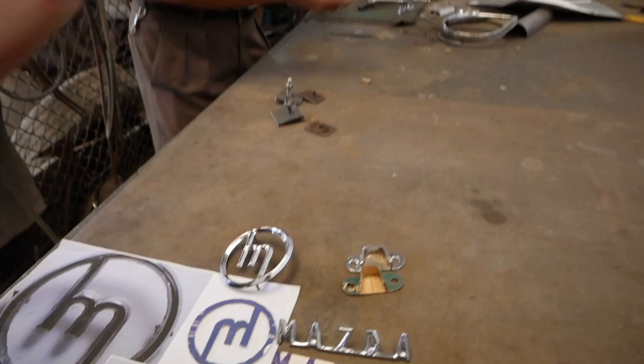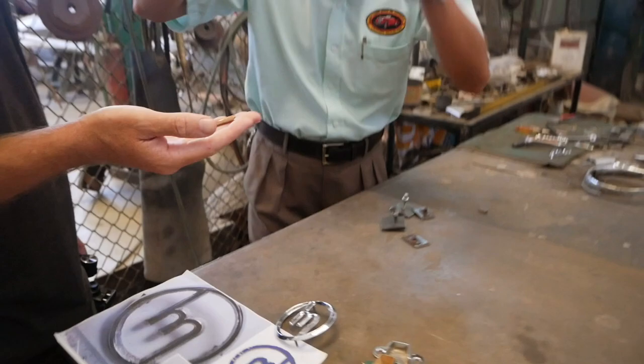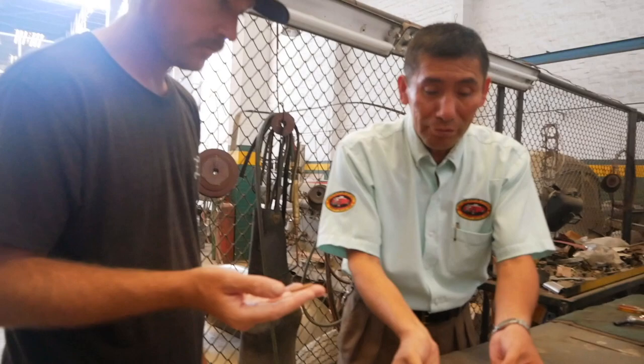Is it cast? Es metal. Sí. Esto luego a la planta de chrome. Sí. Electrolix. Y finish así. Perfecto. Todo. So they can chrome everything themselves. Of course they can, right?